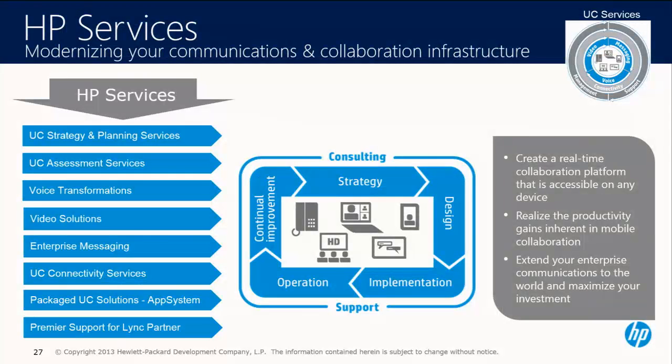When we go in together with Microsoft to an account, our win rate goes up significantly. The Microsoft guys know Lync really well. They know the application really well. We know data centers. We know networking really well. And we've done a lot of voice deployments and voice assessments out there.